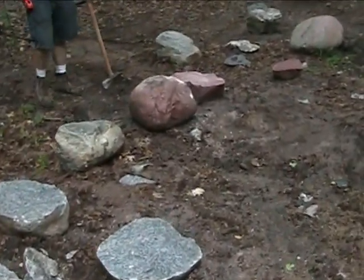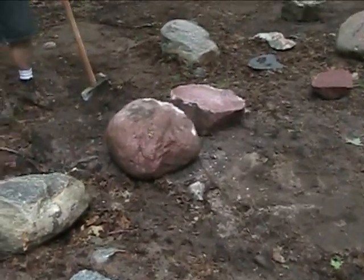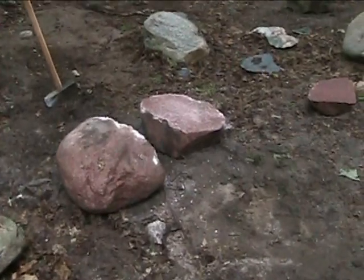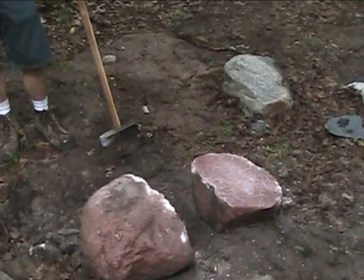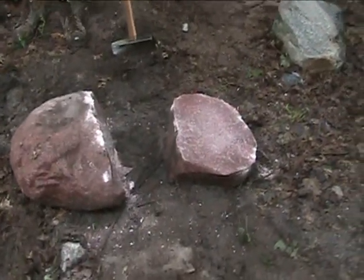That's a beautiful slab there. That's a good one. Didn't that come apart just about the way you wanted? Yep. That's what I hope for. Something like that is kind of easy to work with, kind of easy to shape.